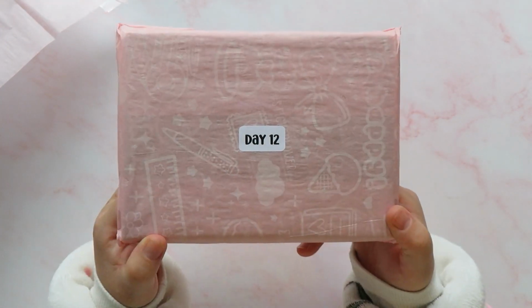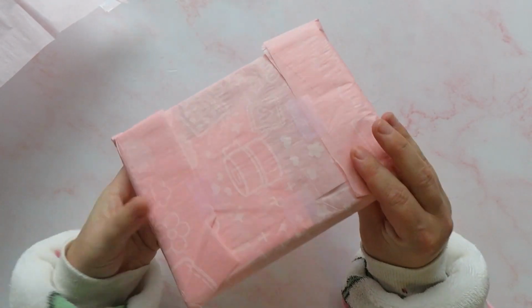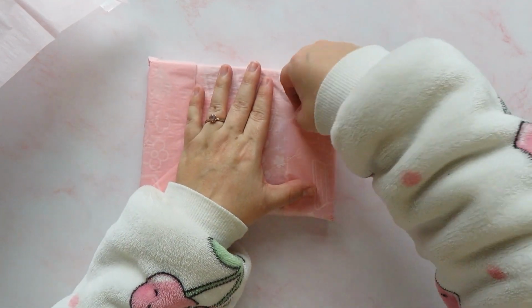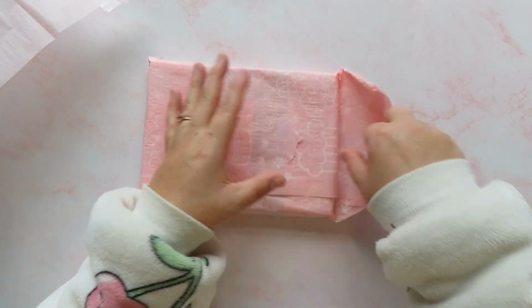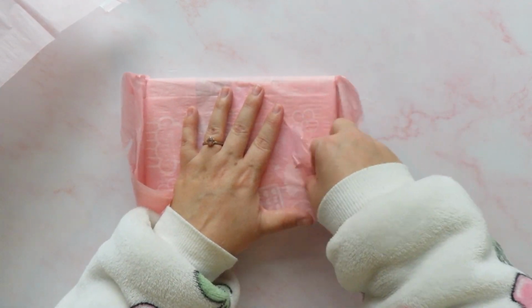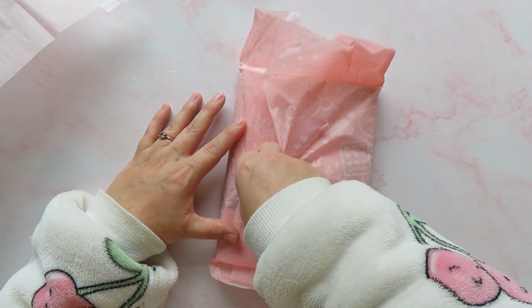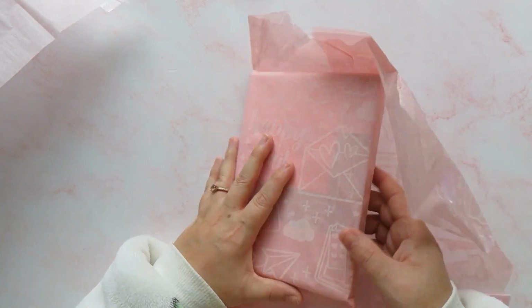So we're on to the last day, which is day number 12, and this is definitely some kind of notebook. Now, I've never had a notebook from Krels Creations before. I've had one in my basket a couple of times, but I've never checked out with it. I've always switched it for something else. So I am quite excited to get a hold of this and to see what I think.